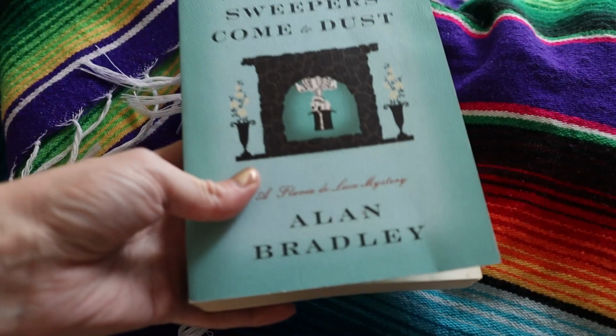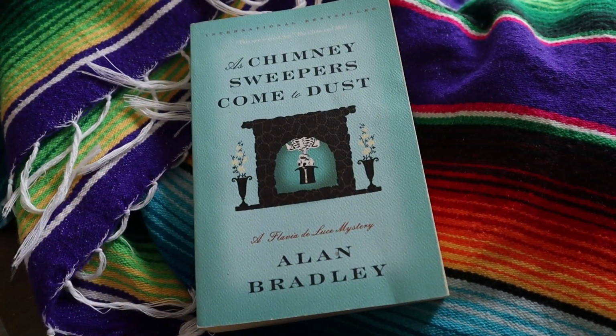Then I got A Chimney Sweeper's Come to Dust. This is another book, I'm not even sure which number, in the series that is like a Sherlock spin-off where we follow a preteen or young teen girl who's a chemist and has all these adventures and mysteries around her. I guess she's 11. And her name is also French and I can't pronounce it, so I'm not even going to try. I read book 1 and I haven't read any more, but I keep collecting the books, so I really need to read more of these.